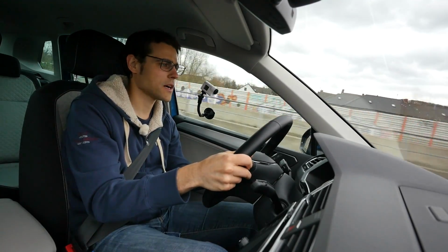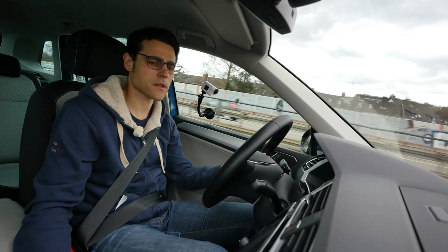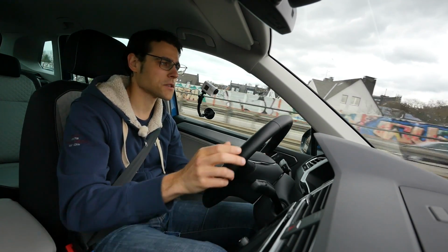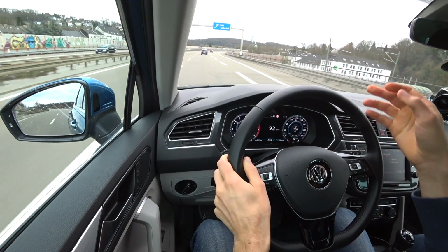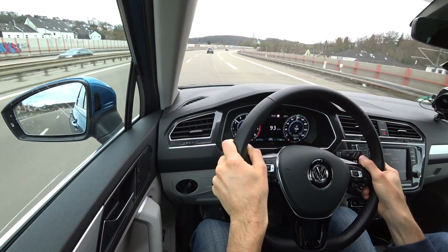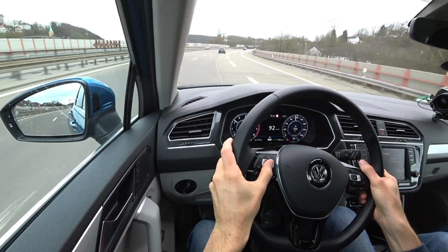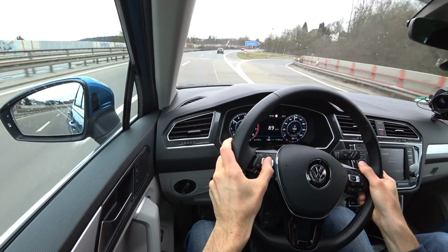So also relaxing ride here on the Autobahn. Again, suspension wise, I mean the sport mode, I didn't even realize because it's still so comfortable. Let's go back to comfort mode again. So good result. ACC keeping the distance to the car in front of me. You can also vary the distance you like with the left knob on the steering wheel, increase the distance or getting closer to the car.